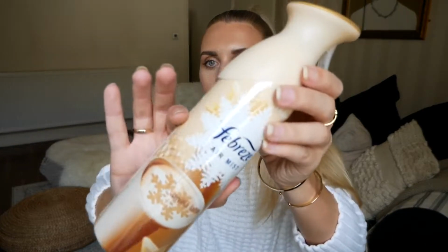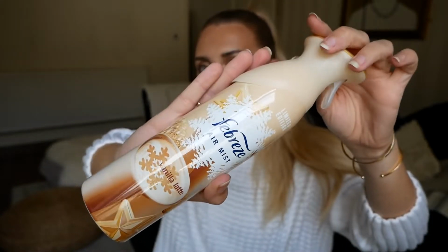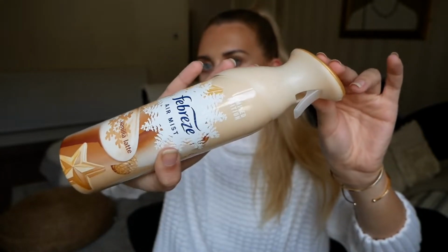I saw this and had to pick it up for the aesthetic mainly. Firstly the aesthetic, and then secondly for the actual scent. It is a Febreze Air Mist in this limited edition bottle in Vanilla Latte, which first of all, that scent is just incredible. But how pretty is this beige and brown packaging? It's very autumnal. Sneak peek to an autumnal house speed clean video, which is coming very soon.